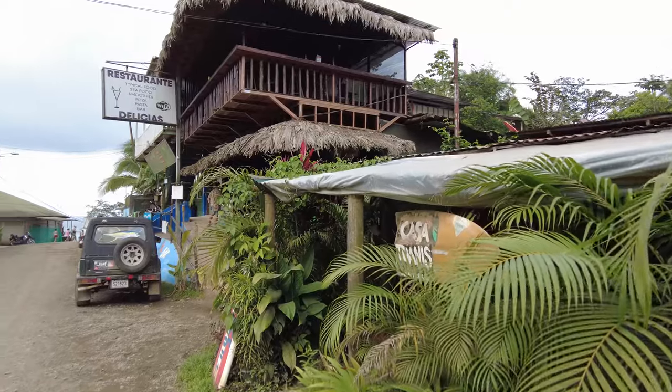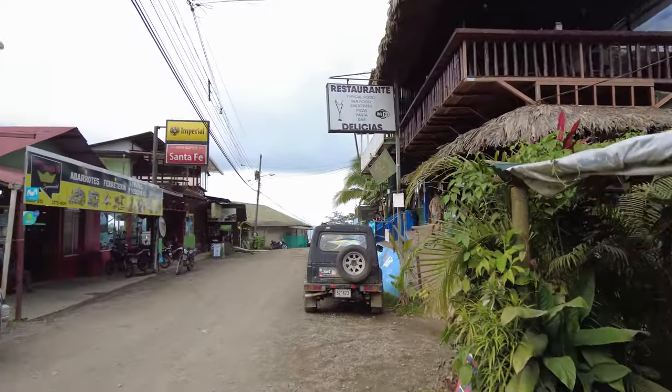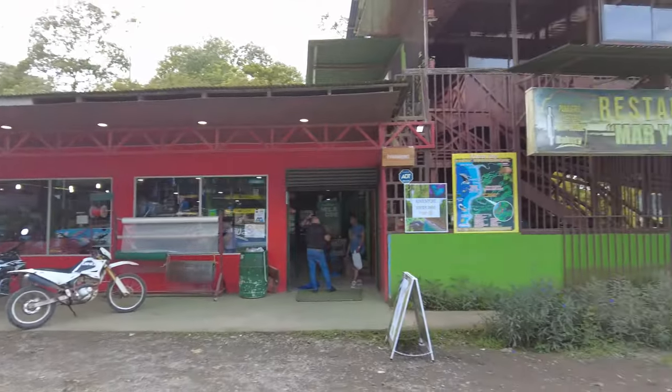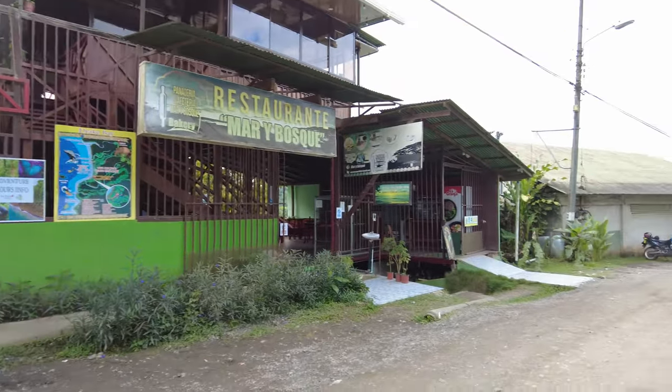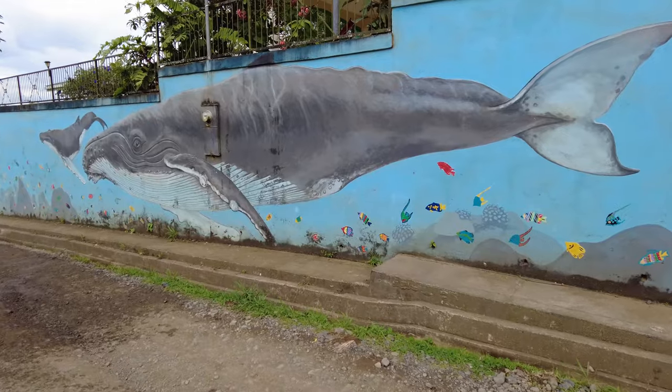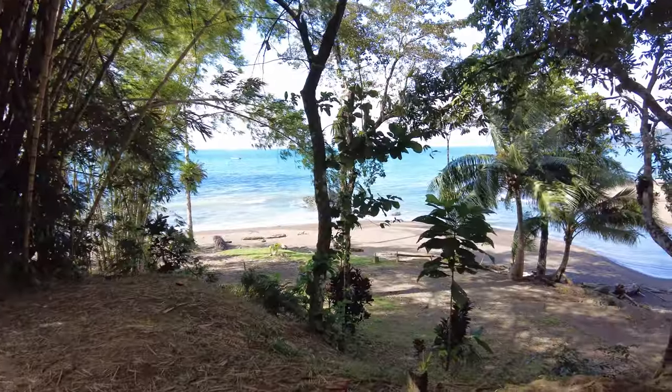Drake Bay is a small town on the Osa Peninsula, with a few hotels and restaurants, but not really all that much else to see. For some reason, I love dusty little tourist towns like this. There's something refreshing about the closeness to nature, maybe. I'm technically a little bit outside of Drake Bay itself right now, but it's close enough.